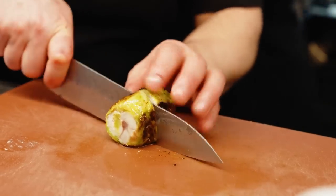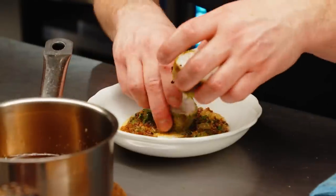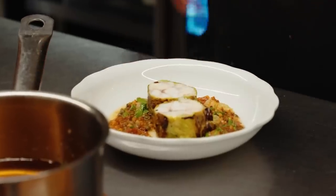All right, what's next, chef? So we have monkfish wrapped in cabbage with grenobloise sauce. Holy shit. Beautiful.